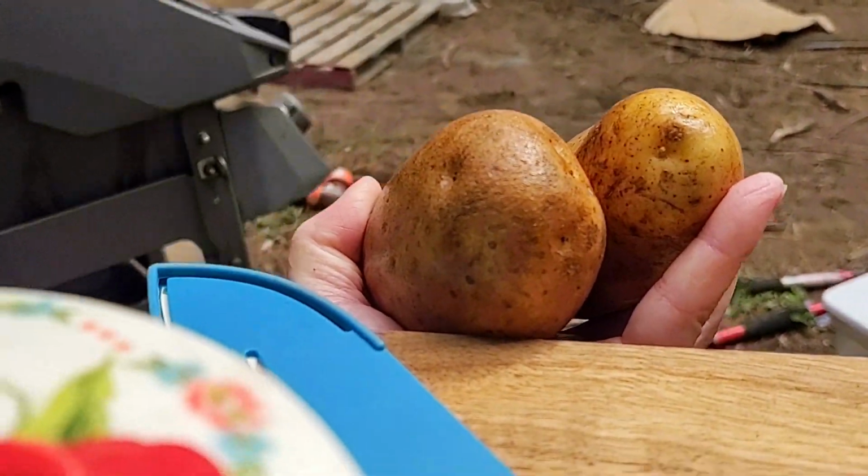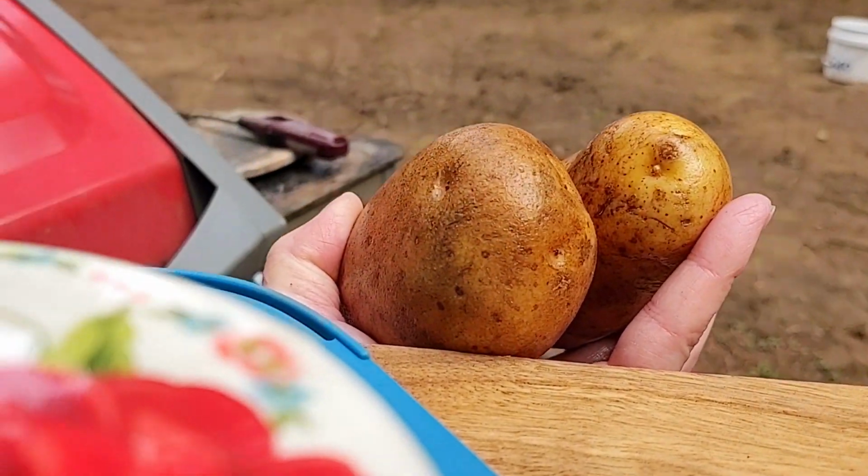So Kirra and I are dividing and conquering. I'm gonna make us some breakfast. She's gonna unload the truck.